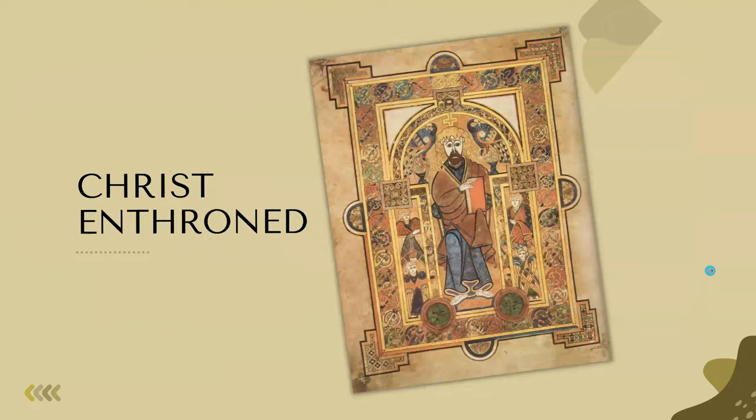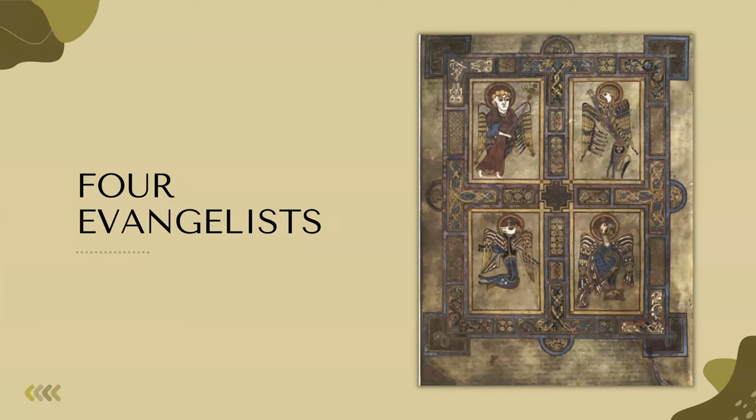This next one is a bit darker. This page is a bit older, not older as in the page, but the scan of it is a bit older. So I apologize, this is the best quality one that I could find. This one is called The Four Evangelists. And as I mentioned at the beginning, the Book of Kells is not the entire New Testament. It's just the books of Matthew, Mark, Luke, and John.